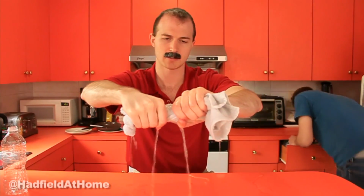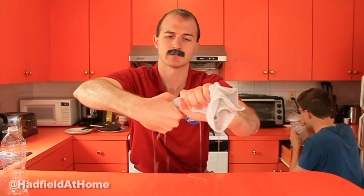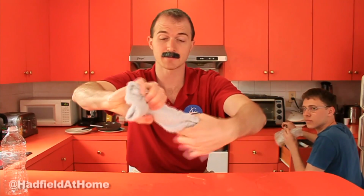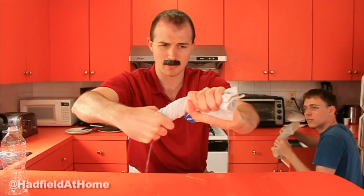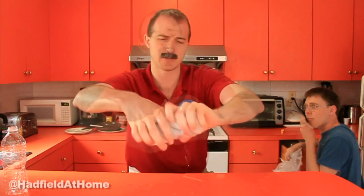I don't know if you can see that. It's a wet washcloth. Got my hands right there and I am squeezing. There we go. A lot of water getting all over my hands. A lot of water on my countertop. Squeezing. It's getting more difficult to squeeze the water out. So I'm squeezing harder. That is what it looks like when I wring out a towel. Chris, you can clean that up.